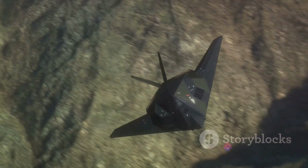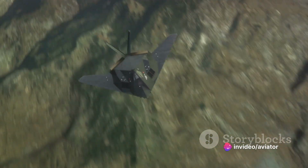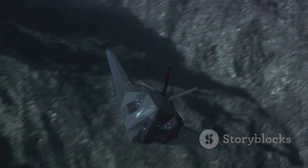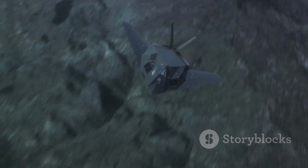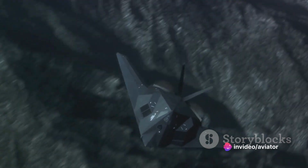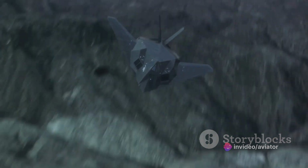In summary, the design of a stealth aircraft involves a careful balance between stealth and aerodynamics. It's a testament to the ingenuity and skill of aerospace engineers that they've been able to design aircraft that are both hard to detect and capable of high-performance flight. With advanced flight control systems, the effects of the angular design on aerodynamics can be mitigated.